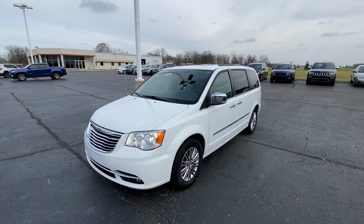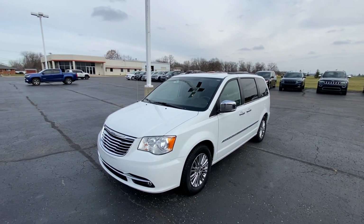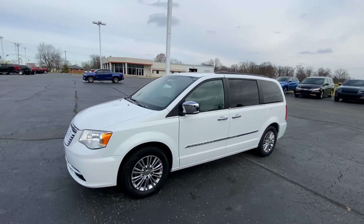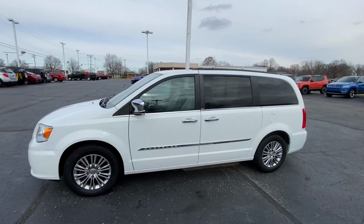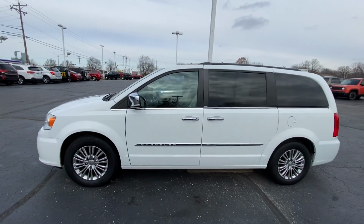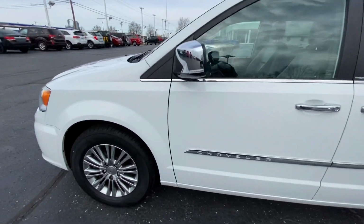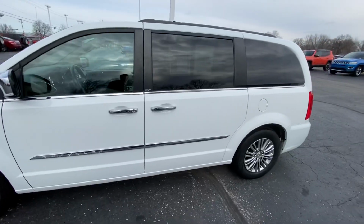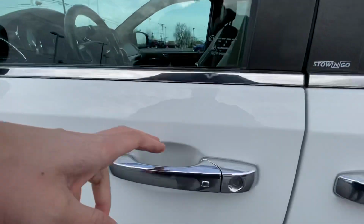Hey guys, here's a quick walk around video of the 2014 Chrysler Town & Country. Pretty sharp looking van here for being 7 years old here shortly. Nice wheels and tires, good tread on the tires. Proximity lock and unlock here.